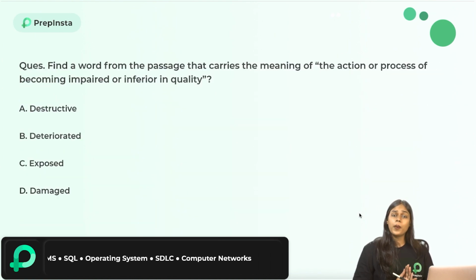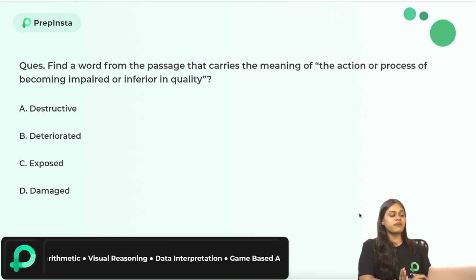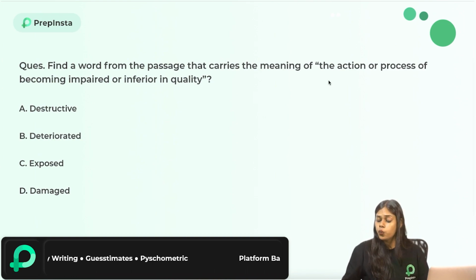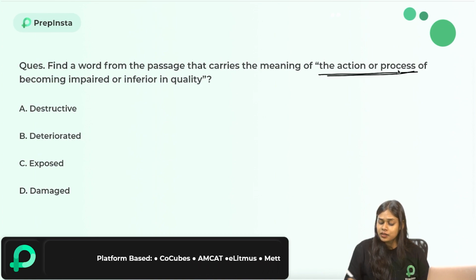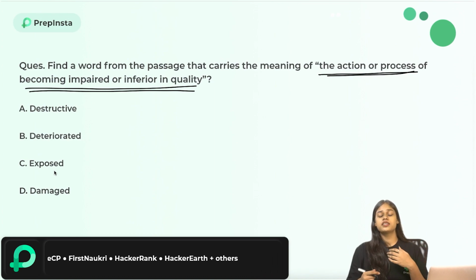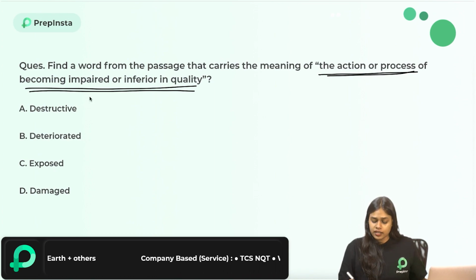All right, the question over here is, find a word from the passage that carries the meaning of the action or process of becoming impaired or inferior in quality. So we need a word that has the meaning which is stated over here. So let's discuss the words given to us. Destructive, deteriorated, exposed, or damaged.